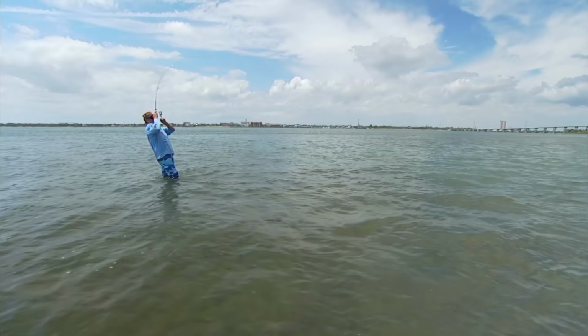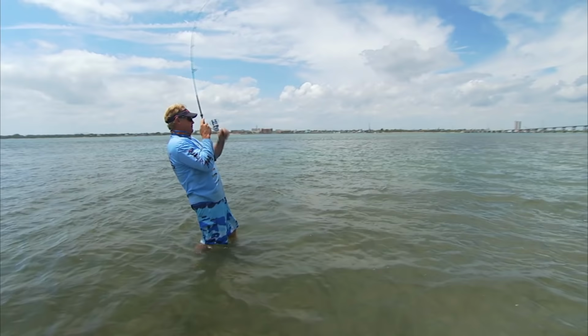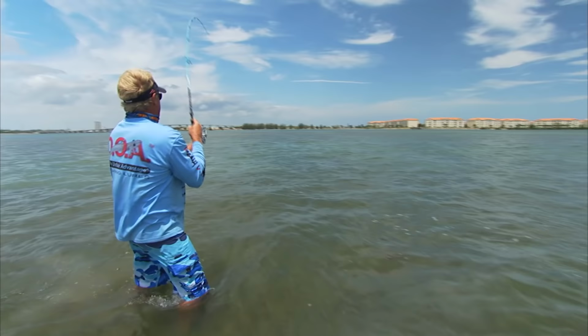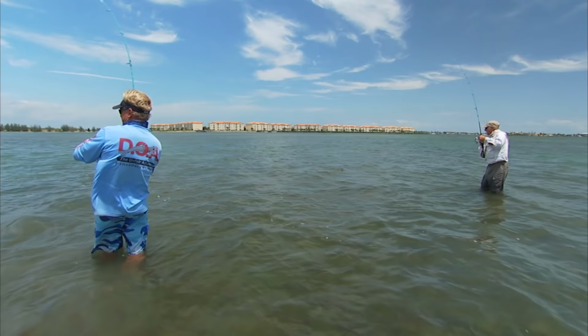All right, double. That's a snook. It's tough when you've got a double like this. What have you got there, Mr. Nichols? I think I've got a big trout here, sir. Or at least a good trout. I don't know if it's quite got Mogan status, but it might. Oh, this is a trout, dude. I've got a big trout. You've got a bigger trout.